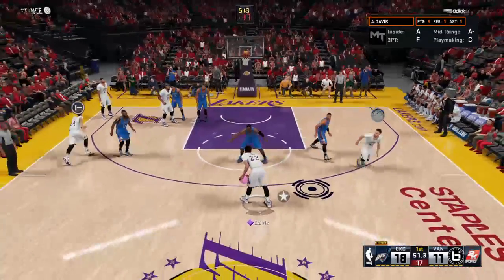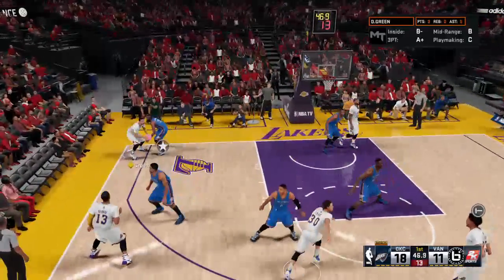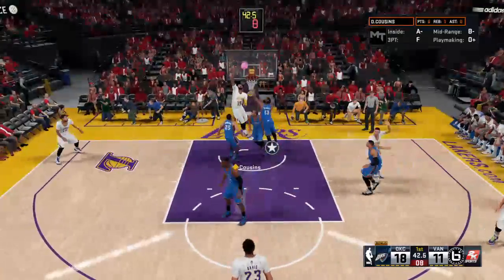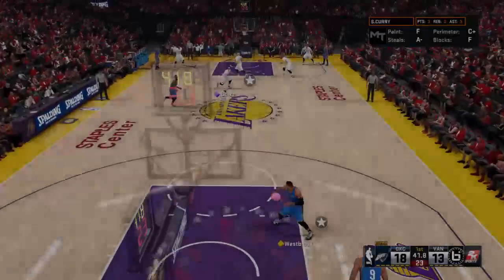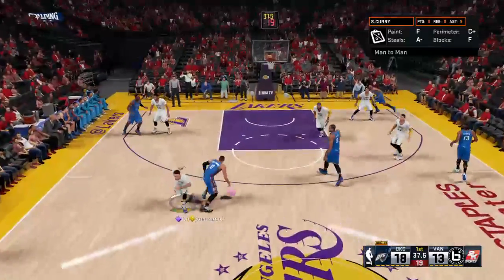Curry against Westbrook. Davis, the pass to Curry. He dishes it to George. The drive by Green. And there's Cousins. That's good on the assist by Green. And it's 8 points for Cousins. Oklahoma City leading by 5.